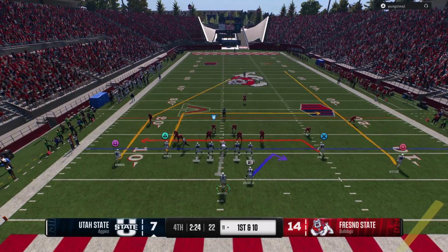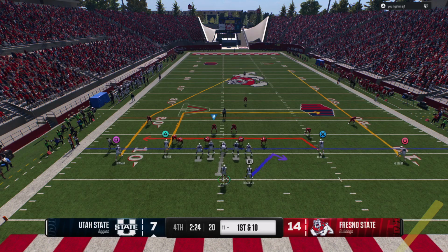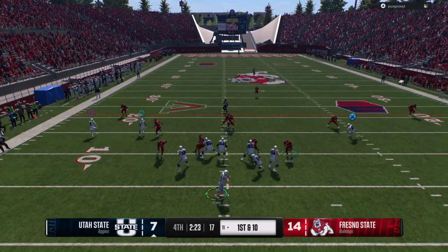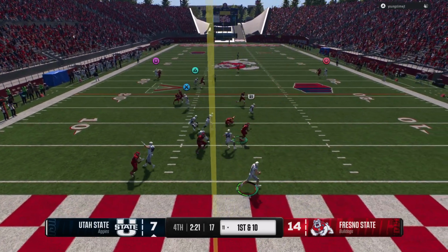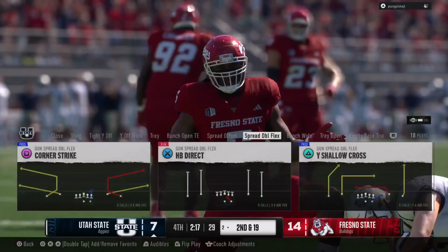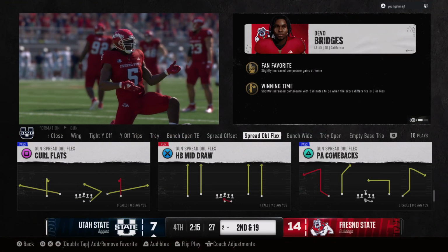Utah State sending its offense back onto the field. Boy, three and out last time, David. They'd like to be more productive this time around. Yeah, in the last drive, nothing really clicked. No rhythm, got off the field really. And he'll be knocked down at the two-yard line.